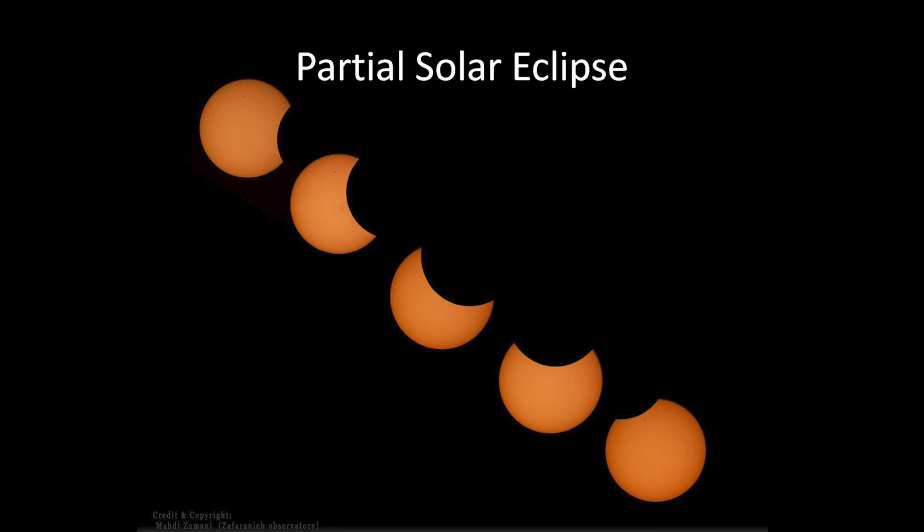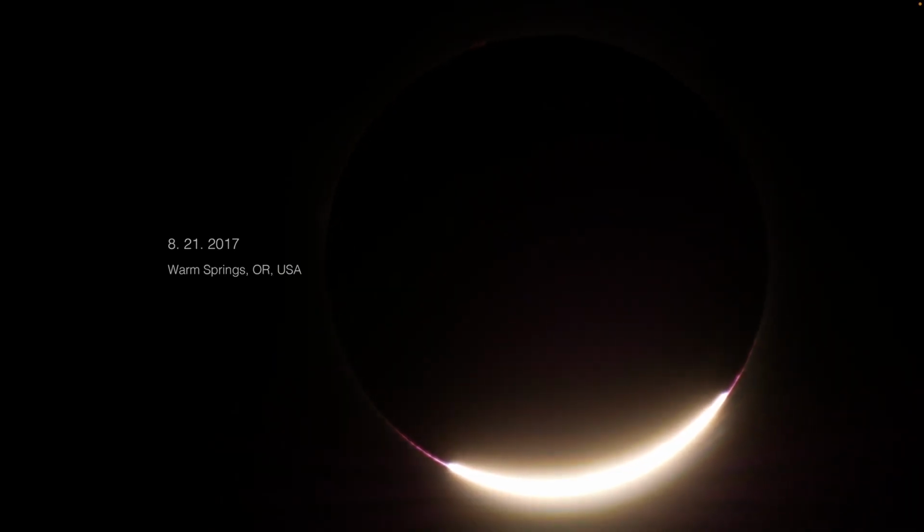So a lot of the US will see something like this on April 8th. Nashville will see about 95% of the sun covered. So it's going to be a really thin crescent in our sky around 2 in the afternoon. But if you are in totality, you'll get to see something like this. I'd recommend watching this one over here.